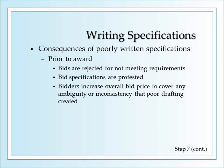Bid specifications may be protested and might result in the agency having to rewrite and resubmit their request, causing a delay in obtaining what the agency needs. And finally, vendors may increase their overall bid price to cover any ambiguity or inconsistency created by poor writing of specifications, leading to a higher cost for the agency and state.